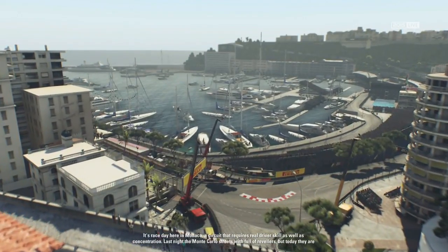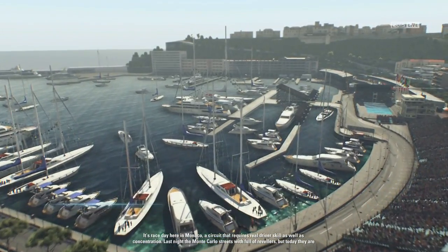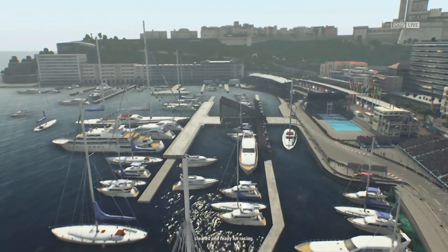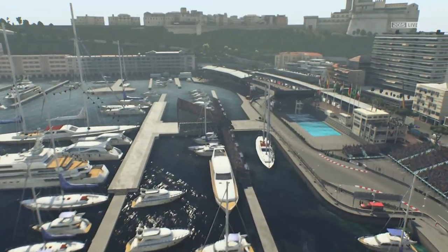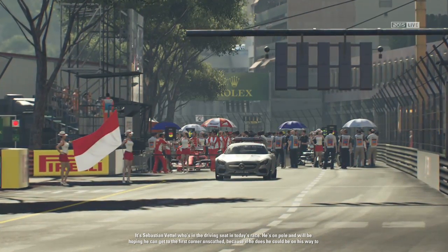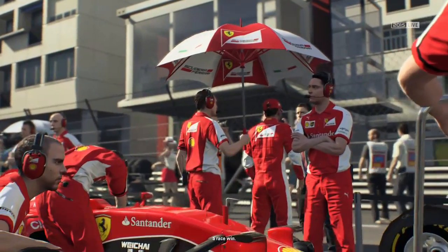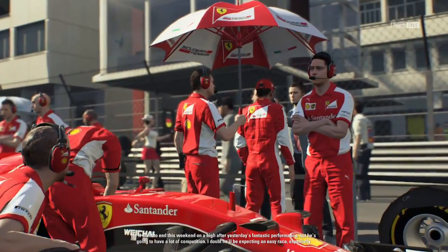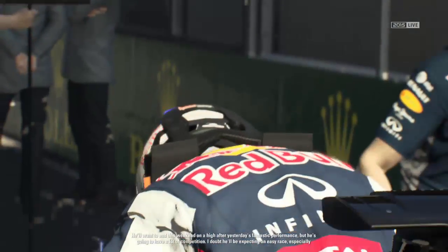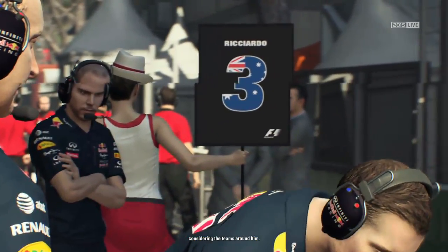It's race day here in Monaco, and a circuit that requires real driver skill as well as concentration. Last night, the Monte Carlo streets were full of revelers. Today, they're cleared and ready for racing. It's Sebastian Vettel who's in the driving seat in today's race. He's on pole, and he'll be hoping he can get to the first corner unscathed. Because if he does, he could be on his way to a race win. He'll want to end this weekend on a high after yesterday's fantastic performance, but he's going to have a lot of competition. I doubt he'll be expecting an easy race, especially considering the teams around him.